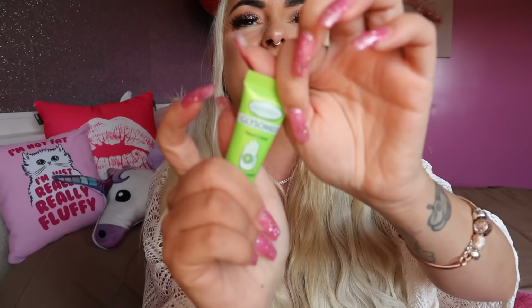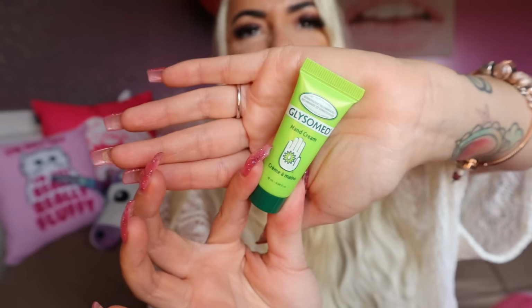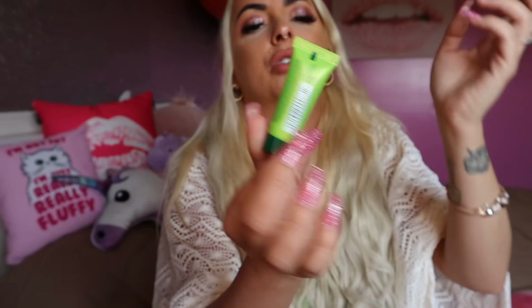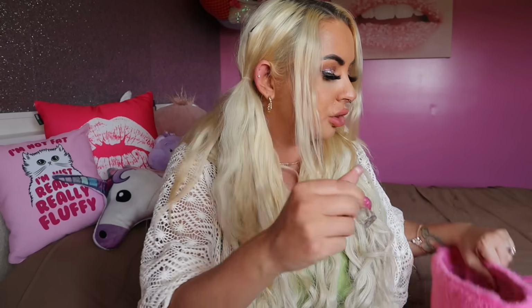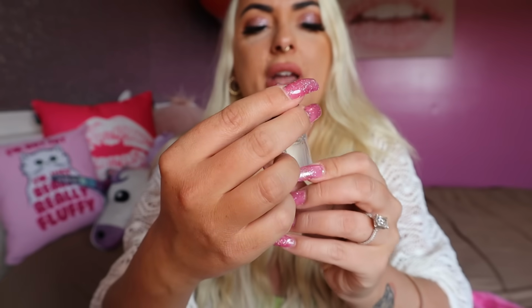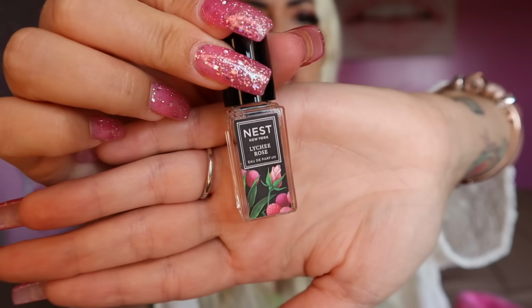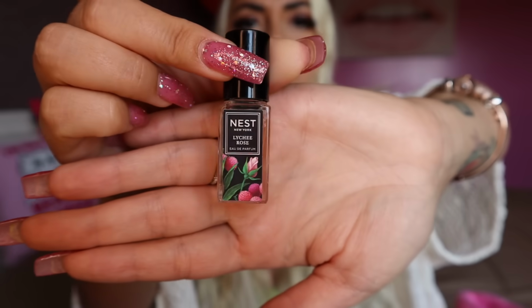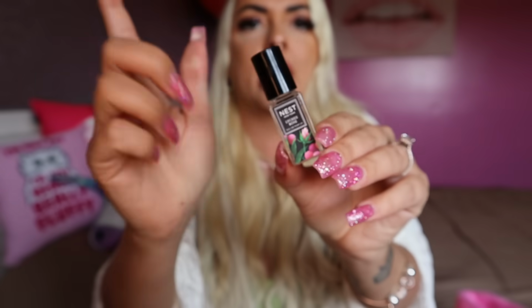I have this little hand cream. Again, I don't mess with the big ones anymore. I just got this tiny little one somewhere. I don't know, I just get a different one every time. And then I have a perfume. I usually have another perfume, but maybe I lost it in Calgary. Right now I have this Lychee Rose by Nest. My brother got me this perfume for Christmas in a set, and it's gorgeous.